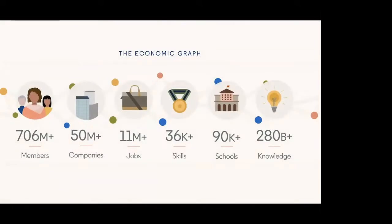LinkedIn has some powerful data, tools, and insights that can really help you to connect to opportunity. This starts with our professional community, where we have over 706 million members in over 200 countries and territories. So having a look at the stats here, to break down 706 million members, in APAC alone, we have 190 million members, and in Australia, we've just hit over 11 million members.